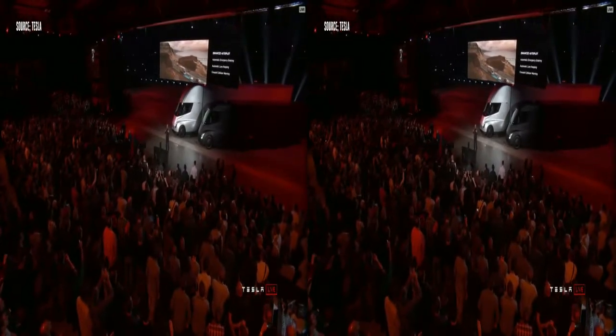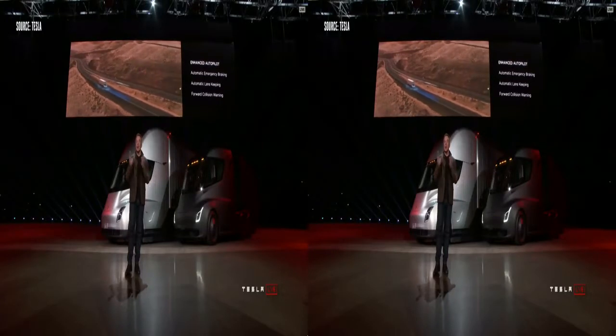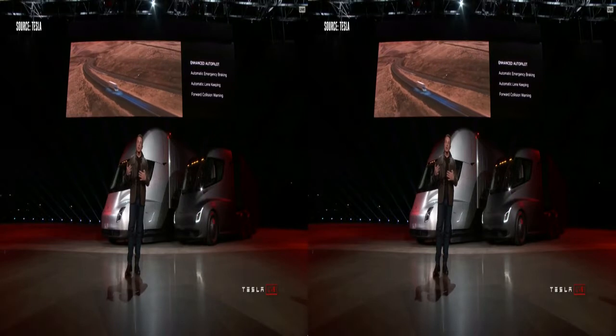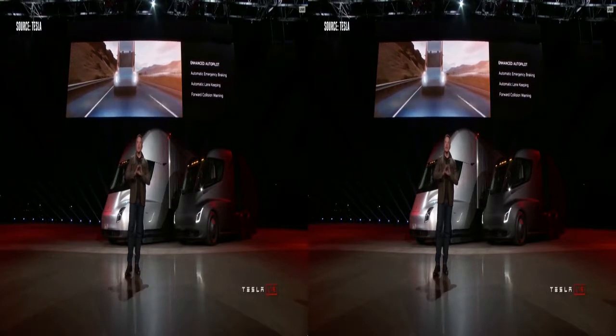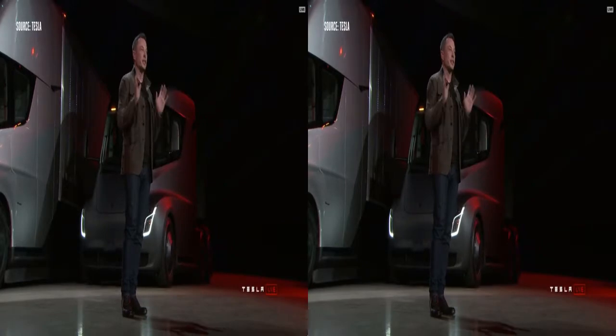So even if you're in the truck and you have a medical emergency, the truck will stay in lane and gradually come to a halt and put on the emergencies. If it doesn't hear a response from you, it will actually call emergency services and get an ambulance. It's going to take care of you, it's going to take care of other cars, it's going to take care of pedestrians. This is a massive increase in safety.